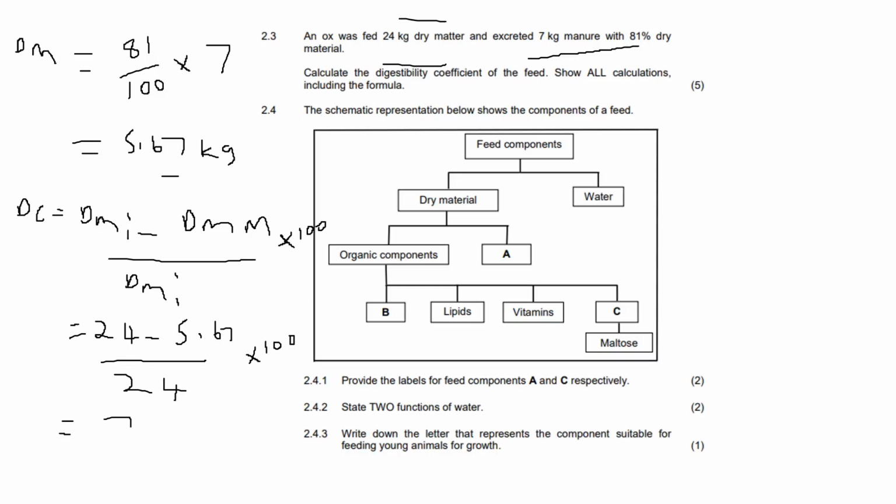It's a high percentage, which is 76. Putting it into decimal, 76.38%. So 76.38% is your DC. That's fine. So now let's go to 2.4.